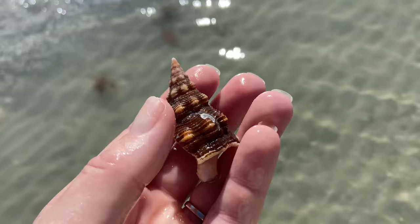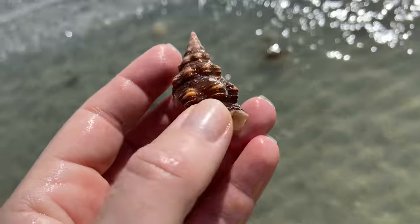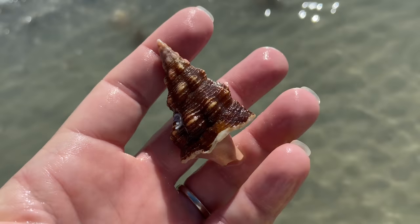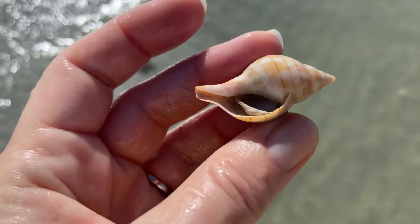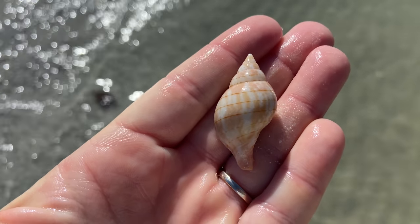Okay, cool. Aw, look at this. That would have been really cool. That is the top of a horse conch. Well, I don't have many of those medium-sized ones. I got my big one, a bunch of little ones. So maybe I'll add a medium-sized horse conch to my list of things to find. That is a gorgeous banded tulip. Beautiful, like the peach color.